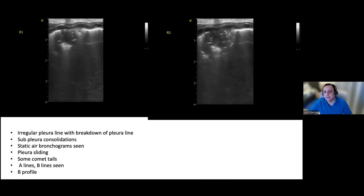Yeah, that's a large area of consolidation with atelectasis, pleural margin not established with static air bronchograms. Okay.